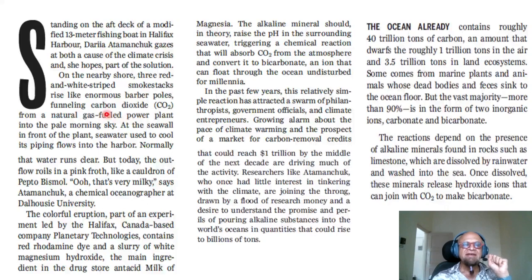On the nearby shore, 3 red and white striped smokestacks rise like enormous harbor poles, funneling carbon dioxide from a natural gas-fueled power plant into the pale morning sky. At the seawall in front of the plant, seawater used to cool its piping flows into the harbor. Normally, that water runs clear, but today the outflow roils in a pink froth like a cauldron of Pepto-Bismol, which is a drug used mostly in North America for acidity. If you have acidity in your stomach, you tend to take a Pepto-Bismol, an over-the-counter medicine that you can just buy without a doctor's prescription.